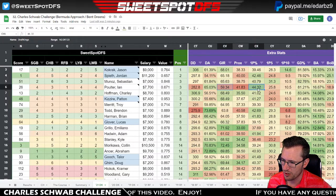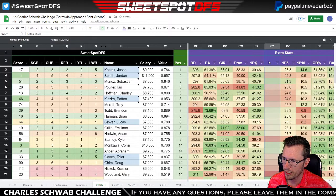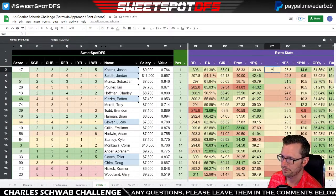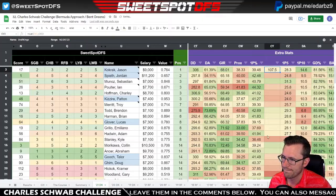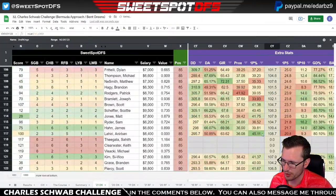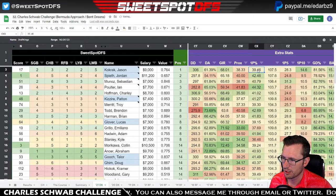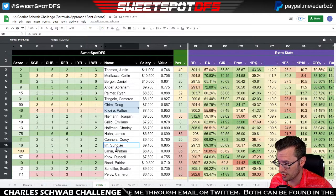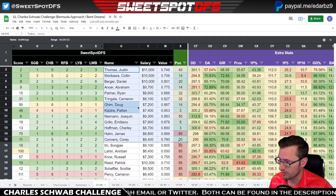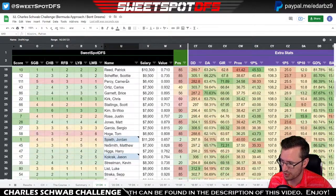I'm trying to figure out if I can use a score to figure this out. So 103.66. How about this? Let's do this on channel right away. I want to equal the sum of this and this. Don't worry about the color, it's not going to look pretty. And we sort top to bottom. Interesting. Bunch of missed cuts right here. But this, wow, very interesting. Just one optimal lineup, guys. So that's obviously something to take into consideration.